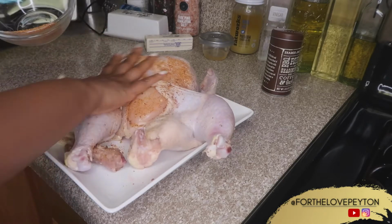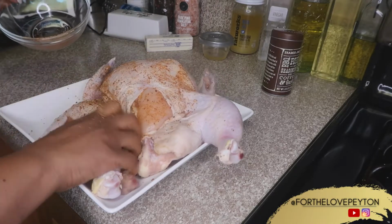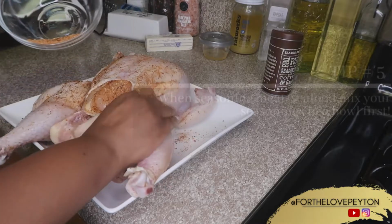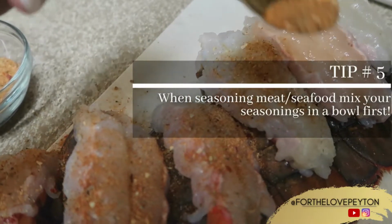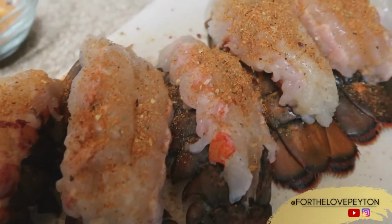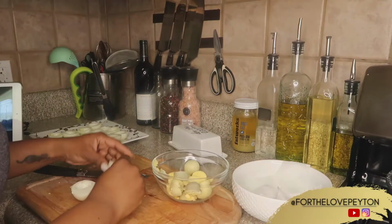So this brings me to my last tip. I suggest whenever you are seasoning meat or seafood to get all of your seasonings into one bowl first. And then take that mixture, sprinkle it onto your chicken or your ham or your steak, and then you make sure you rub it in and let that seasoning penetrate.